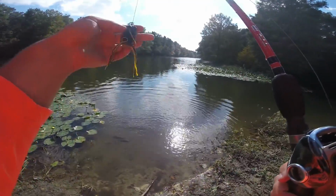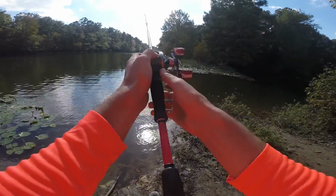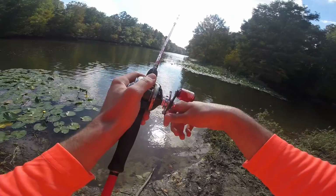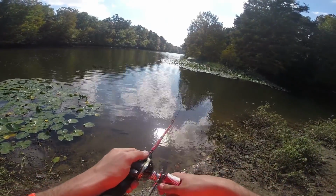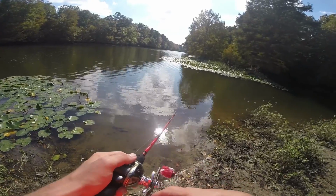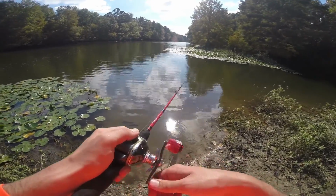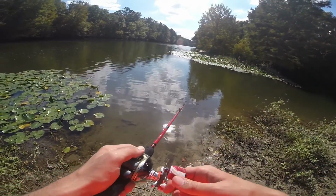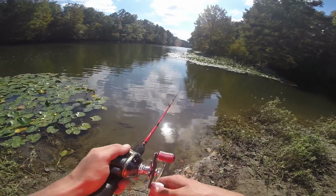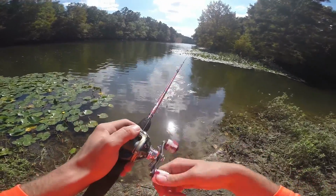Wow. Okay, so he was right where we were supposed to be, right on the corner of those pads. I was just working it slowly through those pads, and I saw him kind of just move a tiny bit, and that's a huge key for pad fishing, is always being observant. A lot of times you'll see fish kind of adjust themselves or kind of swim through a group of pads, and a lot of times you can cast in on them and catch them, and it's just a really awesome way to catch bass. I love it.